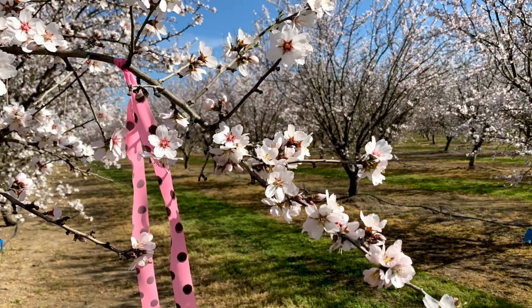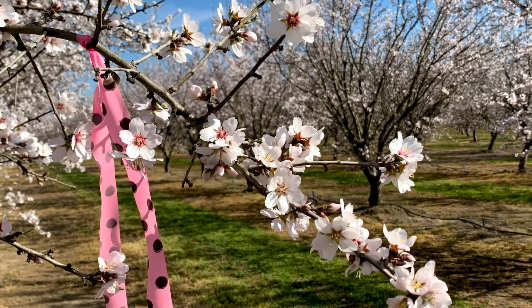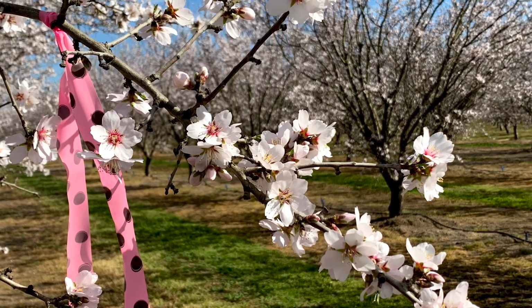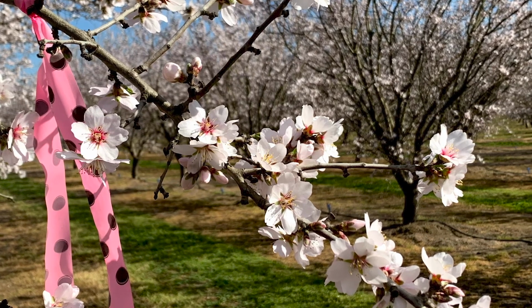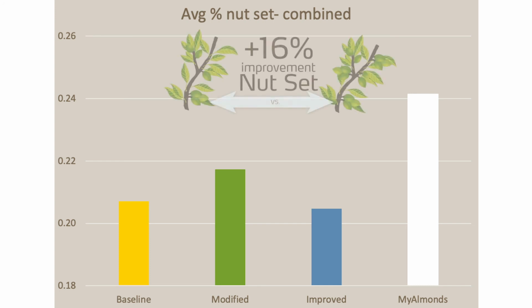Starting with nut set, we selected 30 trees per treatment, broken up by 5 trees per replication. During the delayed dormant phase, these trees had a single branch flagged at a point where there were approximately 100 flower buds positioned. We documented the total flower buds at that time and returned after June drop to identify the percentage of nuts remaining. Though nut set is not a proxy for final yield, it can be seen as a relative measure of crop potential maintenance. The My Almonds program, in this case, showed a 16% improvement compared to the baseline treatment.